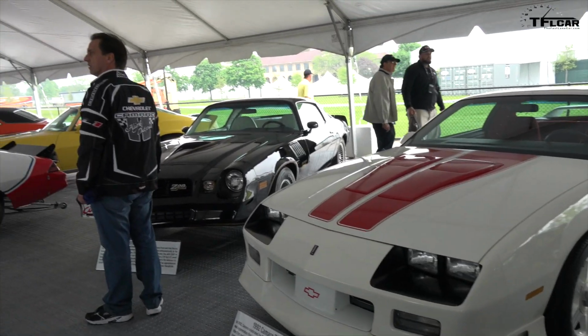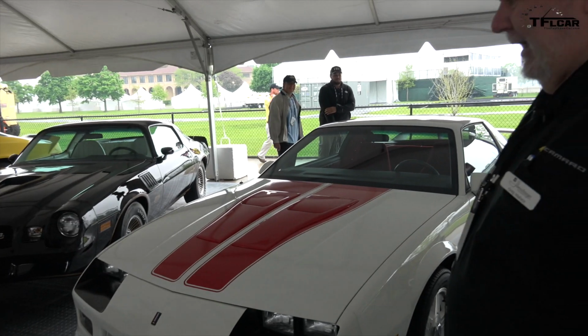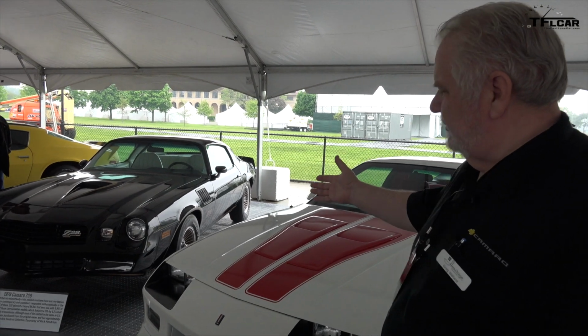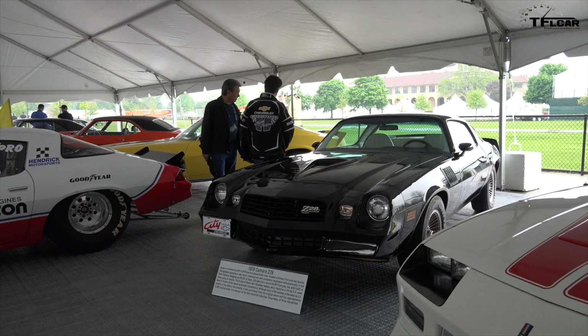Now as we're walking over here, I see that Z28 that reminds me of that Burt Reynolds car. Remember that? Yeah, it's a little bit like the Black Smokey and the Bandit. And again, this is a Z28, and it's got the optional turbine wheels on it. Just a great car.